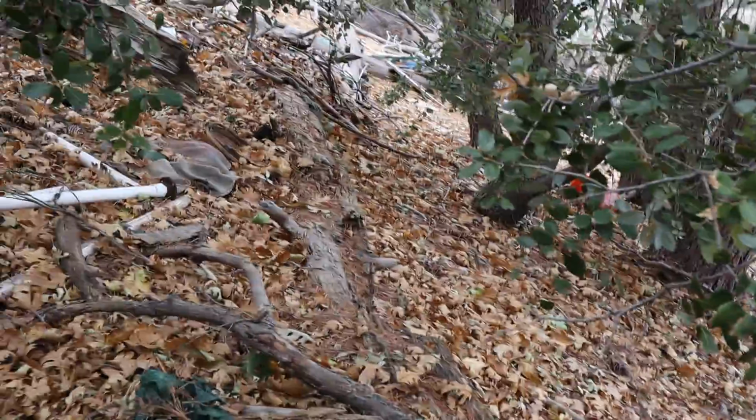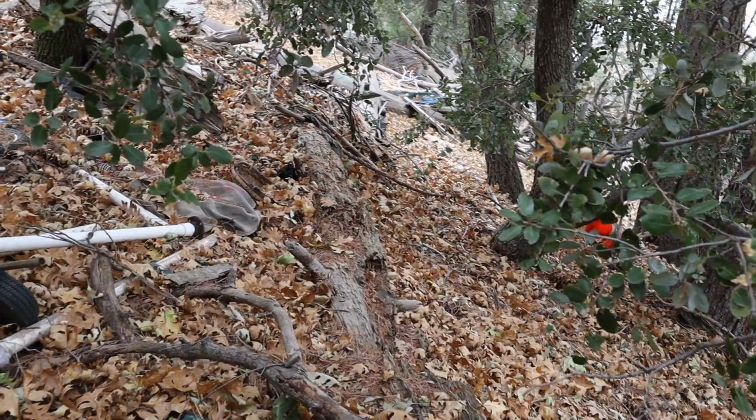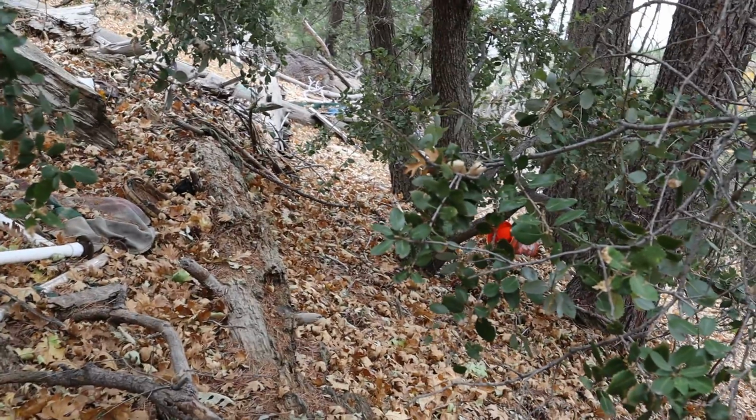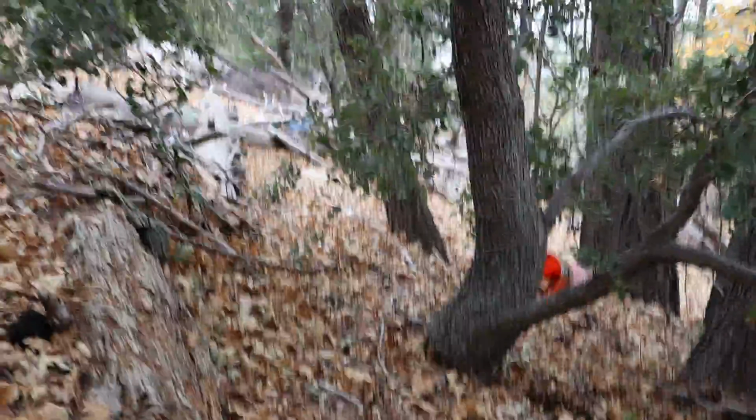If you don't have experience doing this sort of thing, be careful of snakes and other things that might be out here. You've got snakes and scorpions, possibly. I'm in bear country too. There was a bear spotted about a mile from here recently, so just be careful out there.